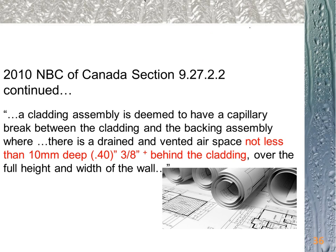The whole way 10 millimeters was determined, if I told you the story, you probably wouldn't believe it because it's kind of ridiculous, but that's what they came up with, that's what they've been using. And the reason Canada was kind of leading the way in this is they had a lot of problems in the Vancouver market with condos that were relatively new. A lot of mold, a lot of rot issues, and they couldn't figure out why.